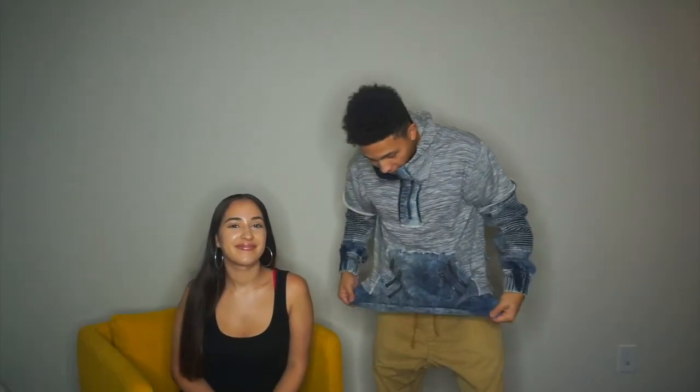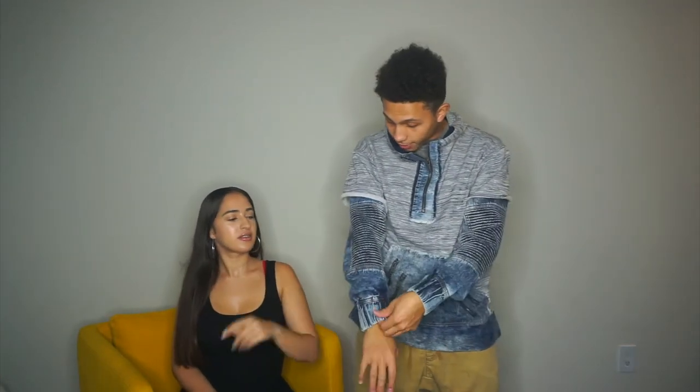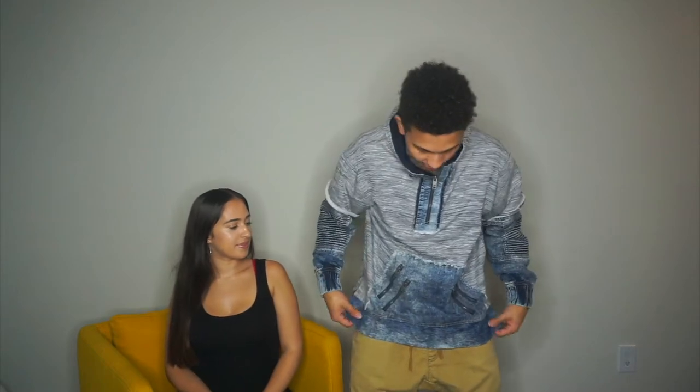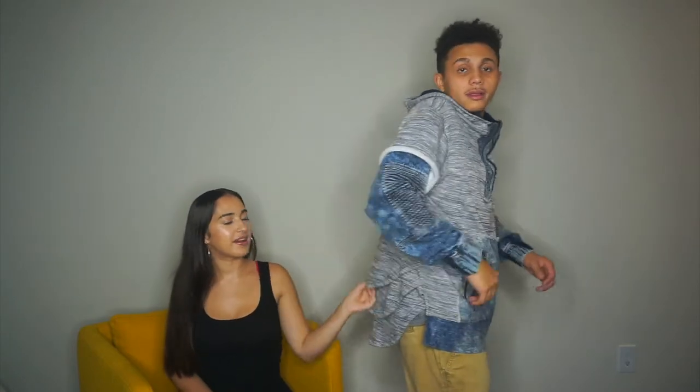It's simple, cute. Alright, so I think this jacket's like a fall and a winter jacket. It's pretty heavy. It's got some layers on it. It is denim. Look at this, y'all. Wait, this is like puffed up. Oh yeah, in the back too. There's design in the back. I'll show them the details in the back.